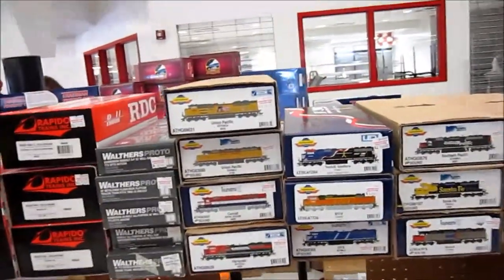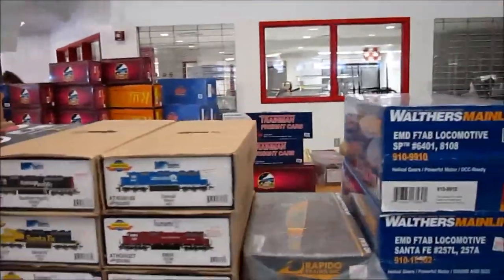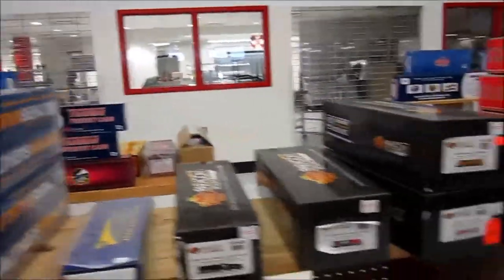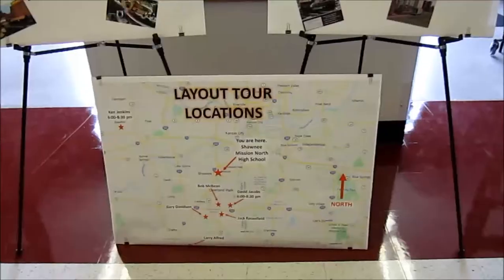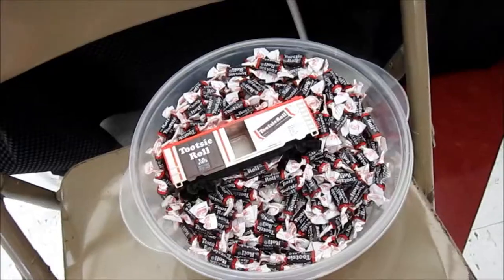I was keeping my eyes peeled for a model of Union Pacific 1988 or Norfolk Southern 1069, but no one at the show had them. When the show was to close in about an hour, the layout tours were started.